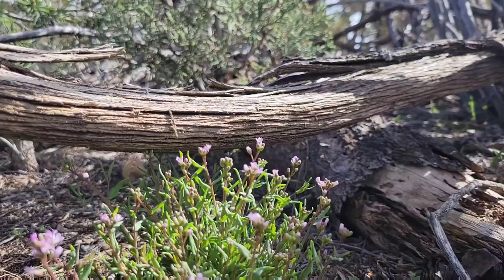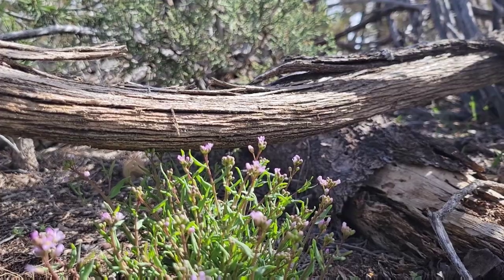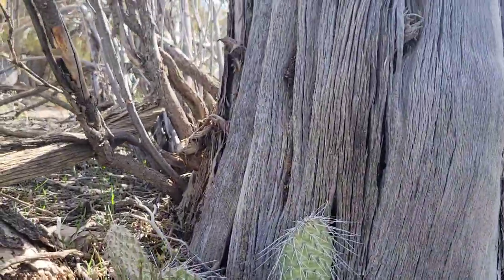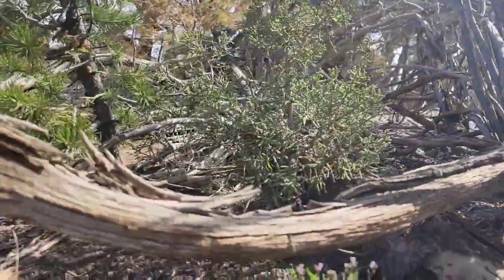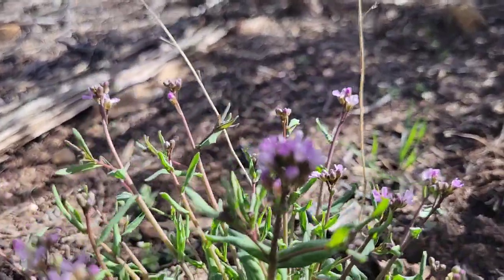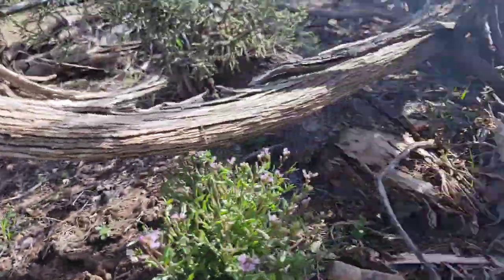Great walk. Like these purple flowers here. Amazing. And they're right in amongst the prickly pine and the grays of the weathered trunk. Look, there's more over there. Beautiful. And they're so delicate, too. Come on, focus. All right.